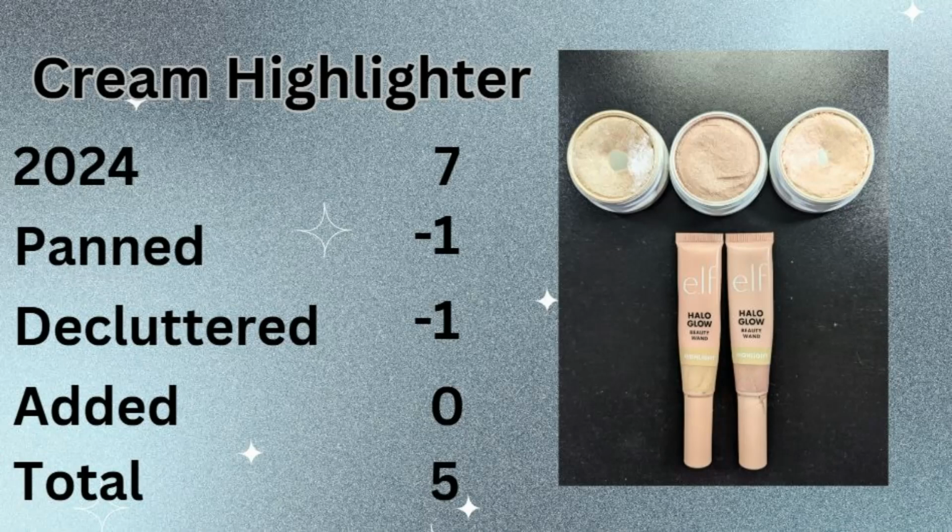I did pan 1 cream highlighter. It was a small little tube, and I didn't really care for it, but I was happy to get it out. I did declutter 1 cream highlighter. Again, it was a little deep for my skin tone, so I sent it to a friend. I added 0, if you can believe that. So now I have a total of 5.